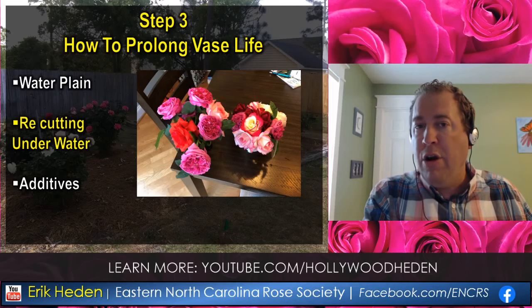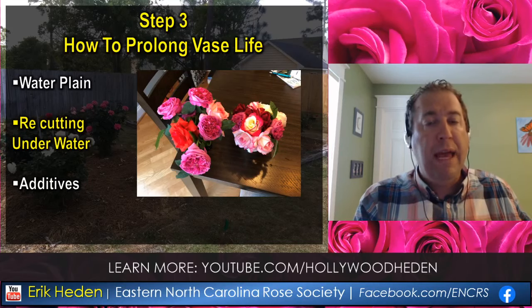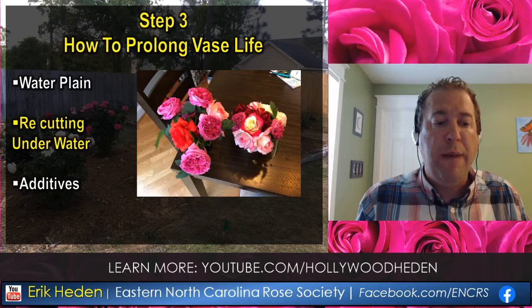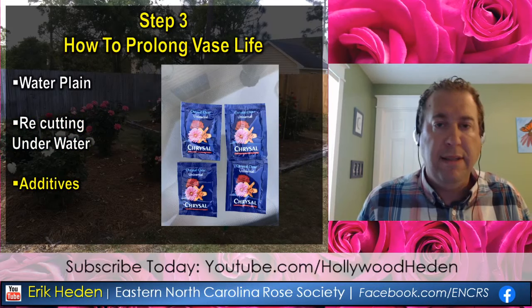So cut them in the garden, early evening or first thing in the morning, at the first set of 5 leaves, and get them in water right away. And if you have time, have a little bowl of water and recut them underwater once you're back inside. The reason, again, is that it can prolong the vase life because you don't have any air getting up into the stems.